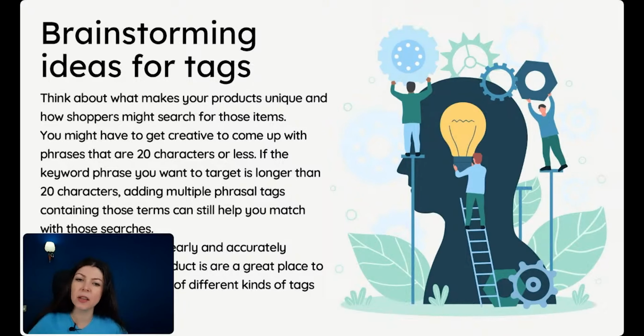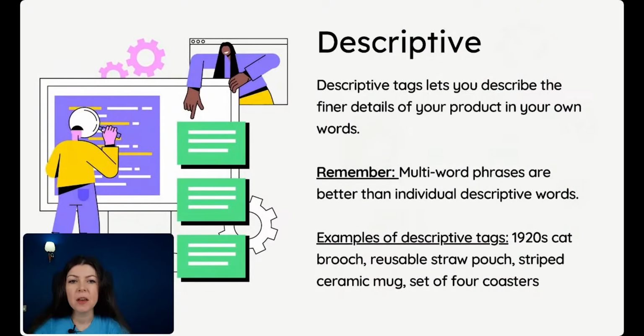Descriptive tags that clearly and accurately describe what your product is are a great place to start, but there are lots of different kinds of tags you can try. So when brainstorming your tags, you have to consider the following. First of all, descriptive tags. They will let you describe the finer details of your product in your own words. Remember that multi-word phrases are better than individual descriptive words. Using descriptive phrases can help you get discovered by more motivated buyers who know exactly what they are looking for.